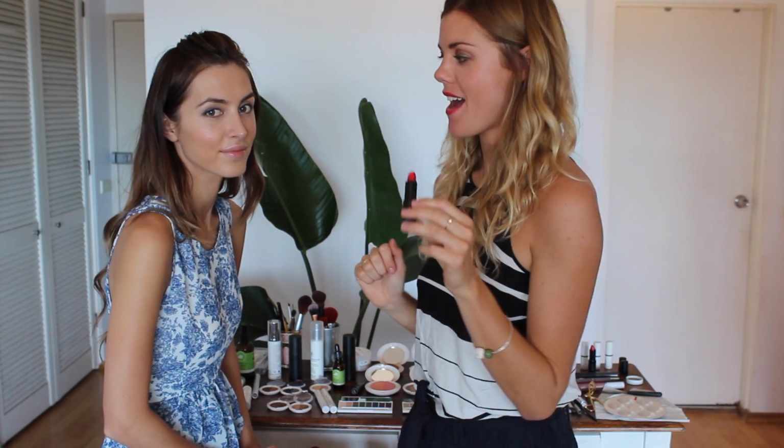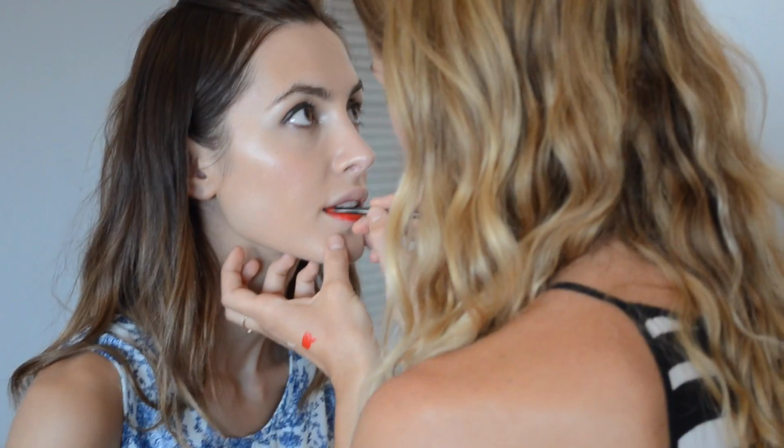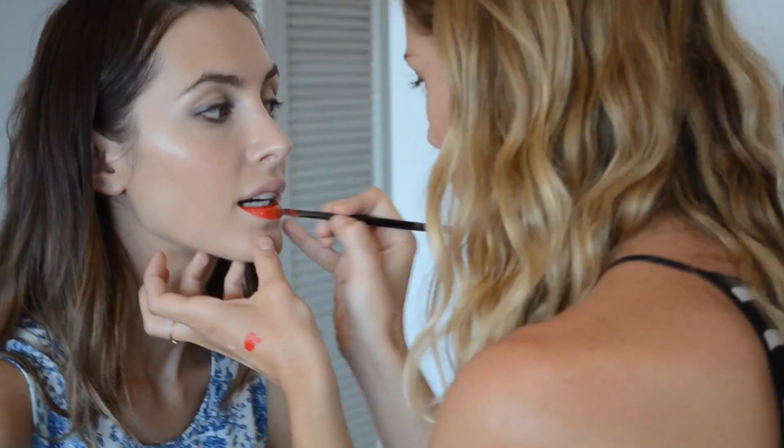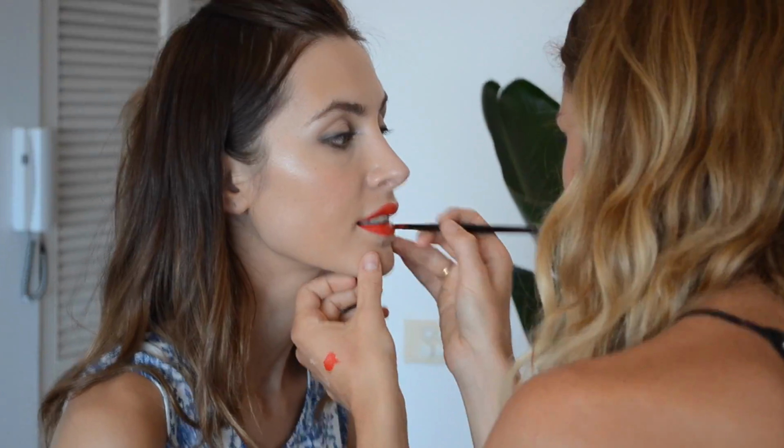Okay, now for the part that's going to change the entire look, which is adding a beautiful bold red lipstick. The colour that I'm using today is called Rhythm Rumba, and it's from a beautiful brand called Karamarl. She's created these gorgeous natural lipsticks. They smell like cinnamon, they're so delicious. And they stay on really well, and they're well pigmented as well. So I'm going to use this on the lips, and it's going to change everything, you'll see.